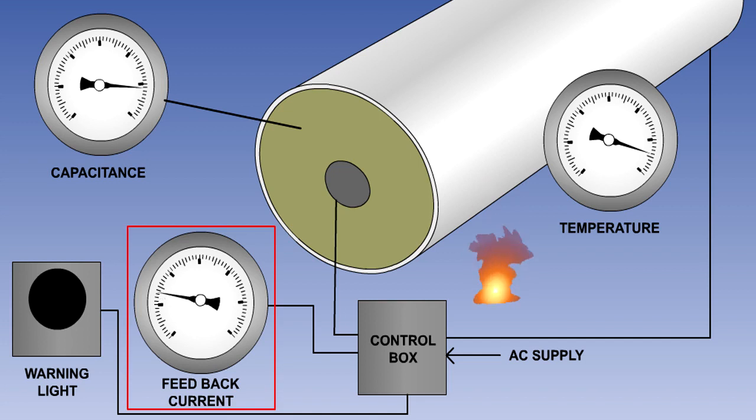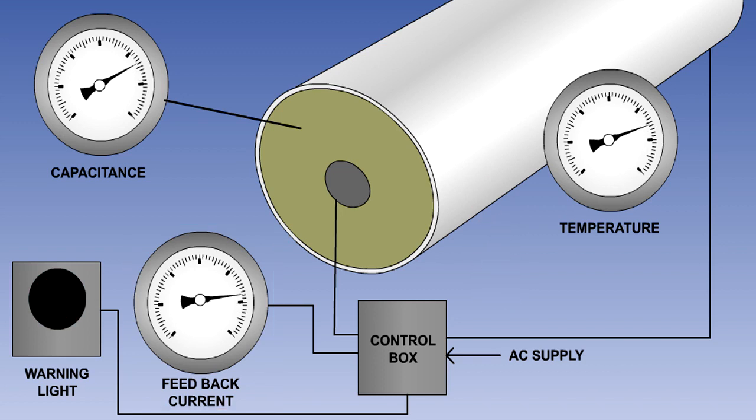The firewire is polarized by the application of half-wave rectified alternating current from a control unit, which it stores and then discharges as a feedback current. As the capacitance increases with temperature increase, so will the feedback current. Once the feedback current reaches a predetermined level, it activates the fire warning. As with the resistive type, this system will reset itself once the temperature drops below a preset level.